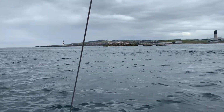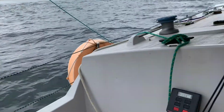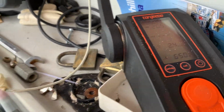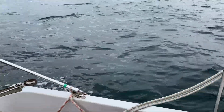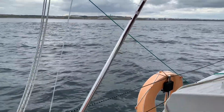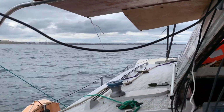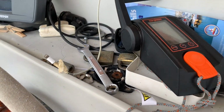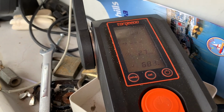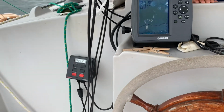Just past the Skerries here. There's quite some eddy currents going around that. So I turned it up to 700 or so. And we're now moving at 2.5 knots, although we've been going between about 2 and 3 knots, depending on how fast the currents have been against us. We're just about to come out of it now, and then we'll be about a mile away from the harbour entrance. So we've come out of the currents here. We've gone down to 600 to 700 watts, and we're doing 2.8, nearly 3 knots.